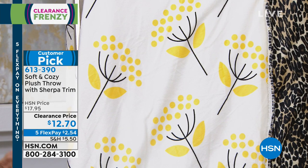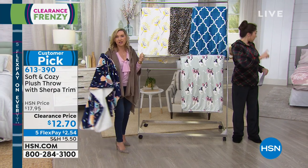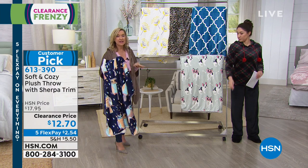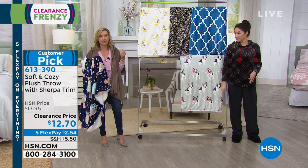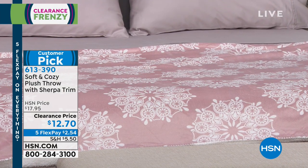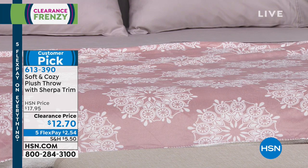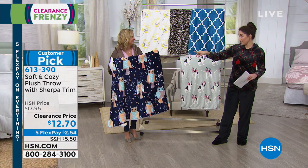And then my other favorite is actually on the bed over there, and that's the blush, that's the doily. That color is everywhere right now. That soft pink, that blushy color, looks good with grays or with neutrals. And that one has an almost lace doily design that goes over, and it reverses to the Sherpa as well. Just to let you know, the owl is the most popular and the most limited.